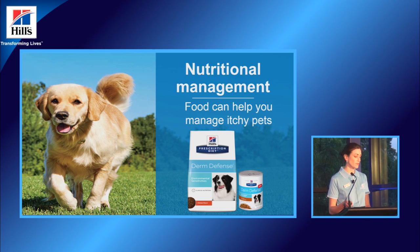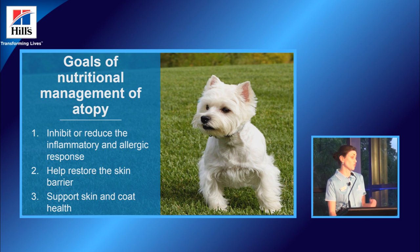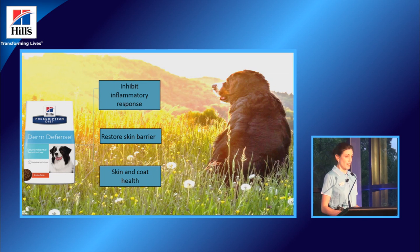So when Hills were looking to develop a diet to help with the nutritional management of atopic dermatitis, there were really three main goals that we wanted to address. First, we thought it would be really fantastic if we could help reduce the inflammatory or allergic type response, and it would even be better if we could help to reduce allergy sensitization in those patients. We then also want to be helping to restore the skin barrier, whilst also supporting skin and coat health as well. And we were able to achieve all of these goals in the Derm Defense diet.